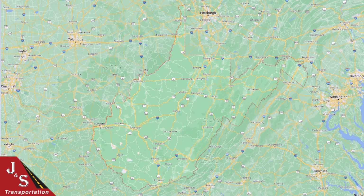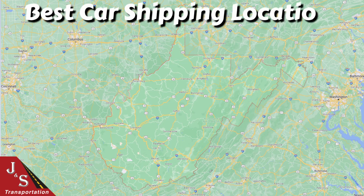So in a nutshell, West Virginia, the entire state, is a challenging state to ship cars to or from. In fact, it's probably one of the more challenging states in the country to ship cars to or from. But having said that, there are a couple locations that are decent. So let's start with the best car shipping locations in the state.